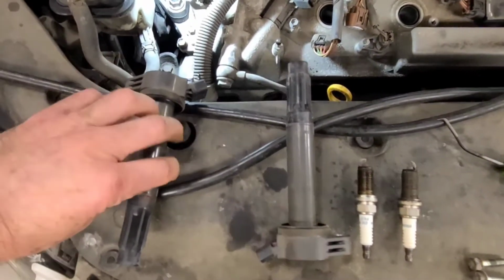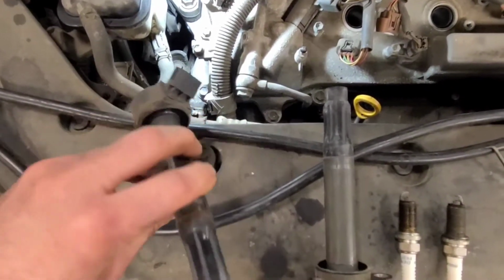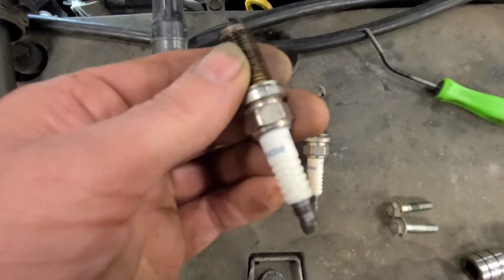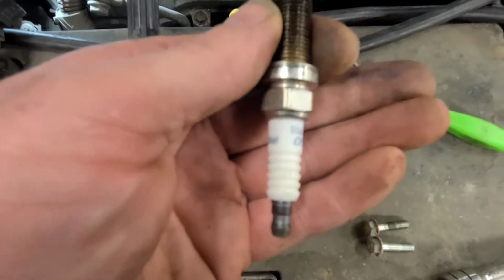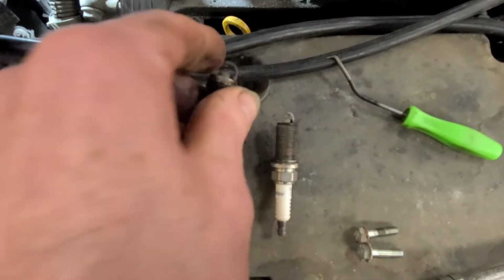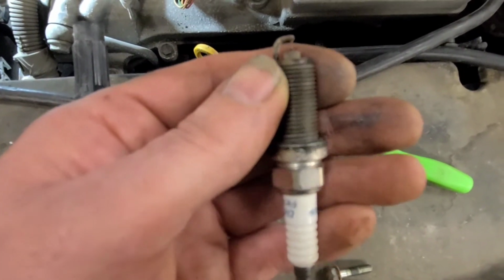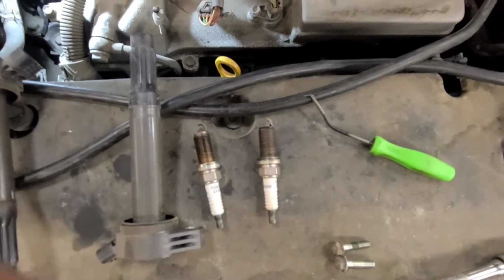So remove the coil out of number 2 and 4, and looking in the boot, I don't see any carbon tracking. Here's a spark plug out of number 2. The insulator looks clean. Plug is not bad. They're iridium plugs. They look okay. But the misfire has fixed itself. Oh boy.